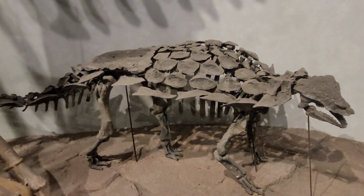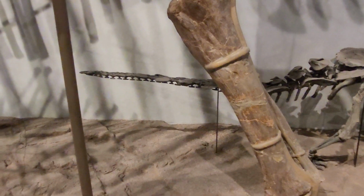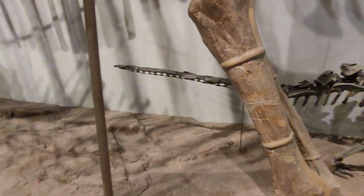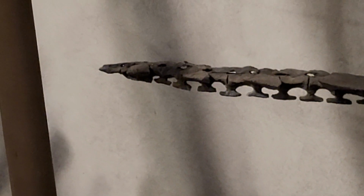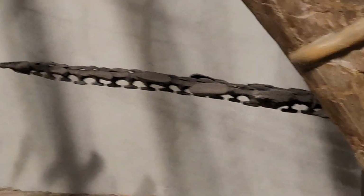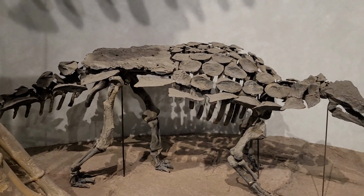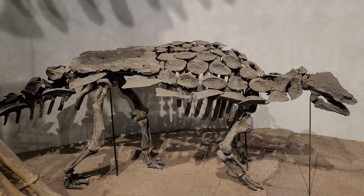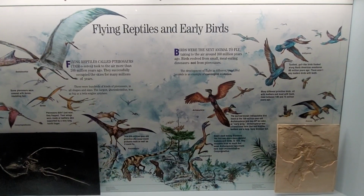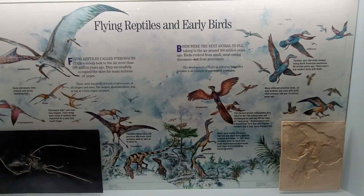Yeah. And so here, I'm gonna take you to the back of the bulbs on the sides and that very small point at the bottom. This is an early nodosaur, so these are like sort of the roots of the ankylosaur family. You can see at the bottom of the tail, they're starting to develop these more club-like structures for defense purposes. Jingmei O'Connor just came out with her book, Flying Reptiles and Early Birds.